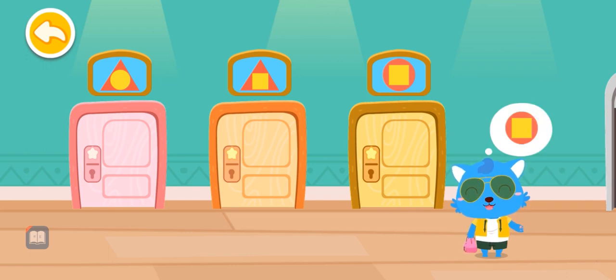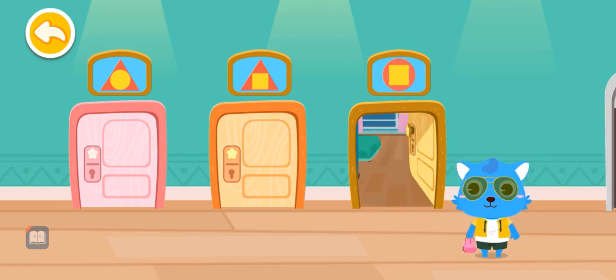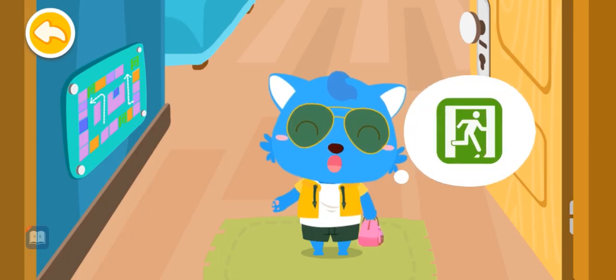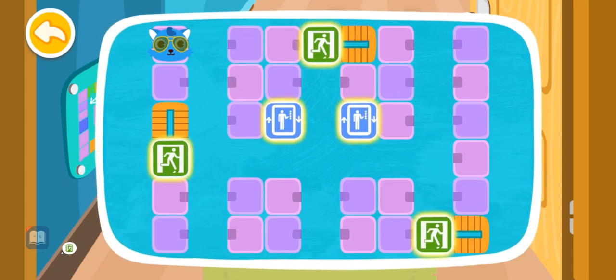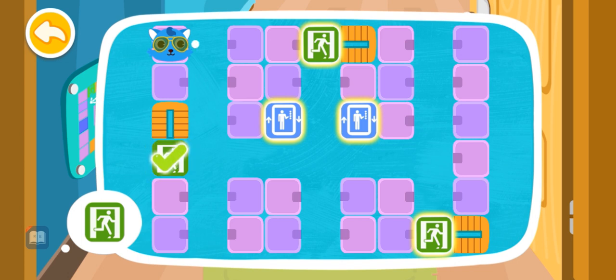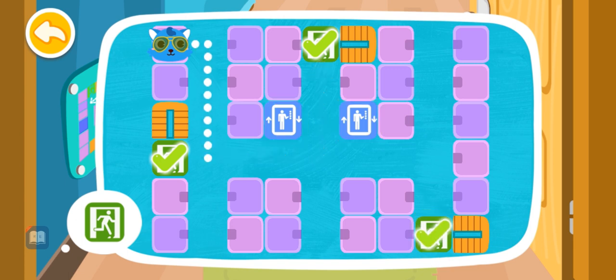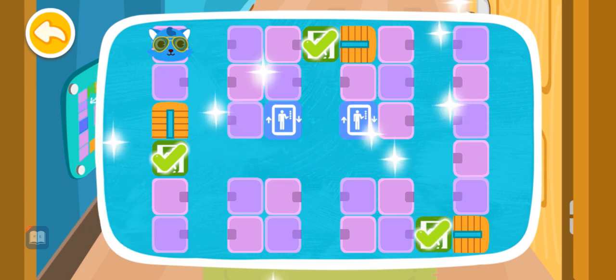Where is my room? I want to go have a room. This is the emergency exit icon. When you encounter danger, you can use this exit to leave. Please find the emergency exit icon. Yes, this is the emergency exit icon. That's the one. You found them all.